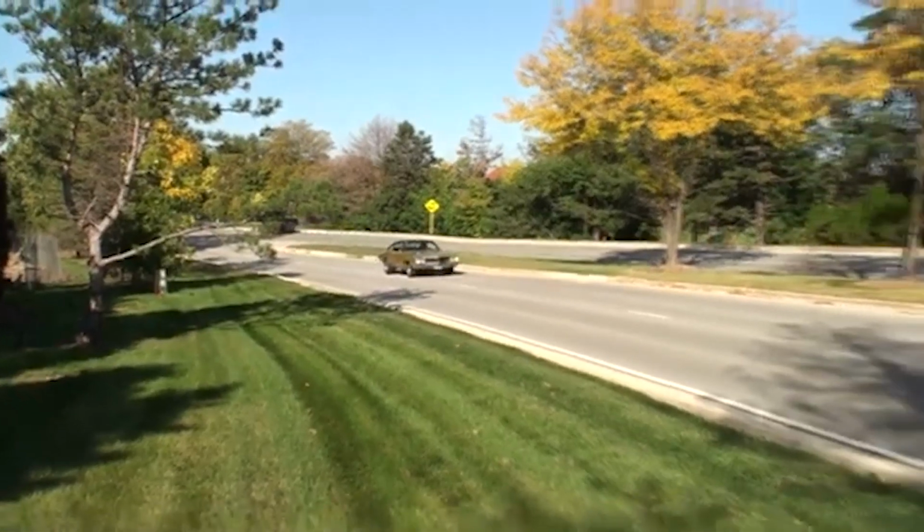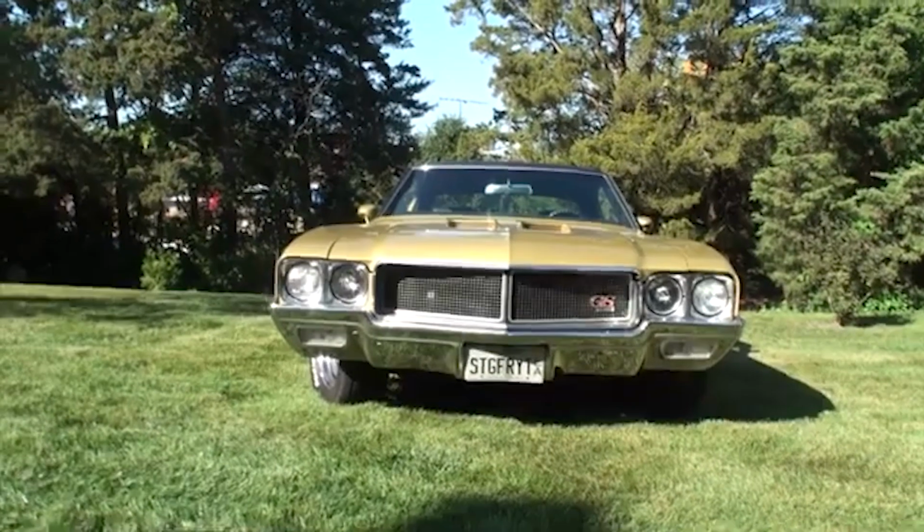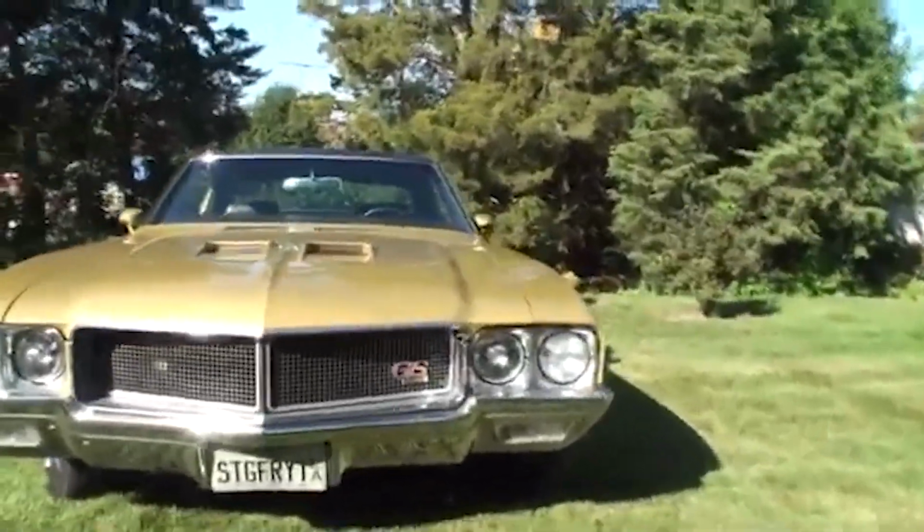The GS 455 Stage 1 is one of the most underrated muscle cars of all time, probably because Buick buyers weren't the type to bench race at the local drive-in.